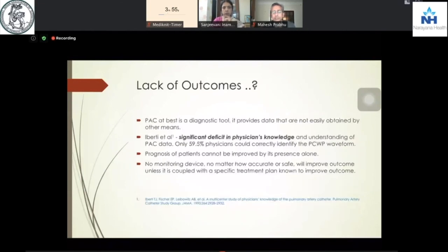So we need to remember that the pulmonary artery catheter at best is a diagnostic tool, and it provides you data that are not easily obtained by any other means. But then why is there a lack of outcome benefit? Probably one reason could be a significant deficiency in the physician's knowledge and understanding of the PAC data. A study by Ebert et al. showed that only 60% of the physicians using this could actually identify the correct waveforms.